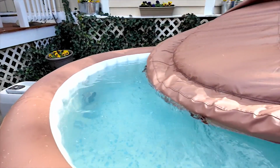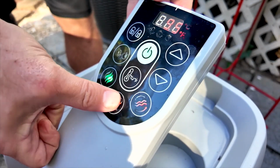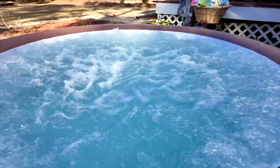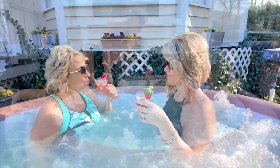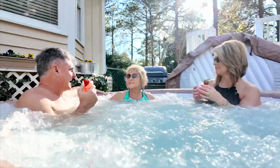Oh, here we're going to see, I love seeing this video with the actual water in there. There's the control center there. There's a locking feature. I love that Bestway is not only concerned with your fun and comfort, but also there are a lot of safety features. But here it is. I mean, 5 to 7 person. I feel like I want to be in there right now.